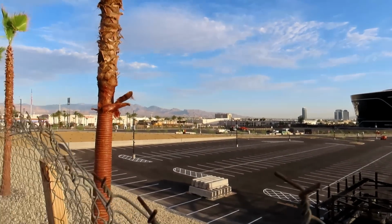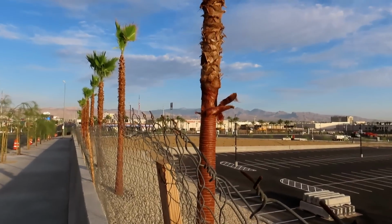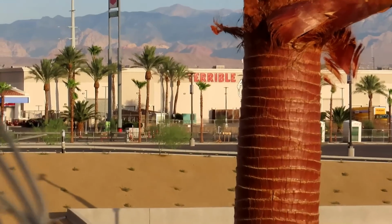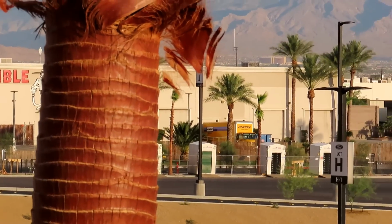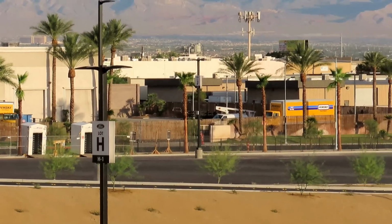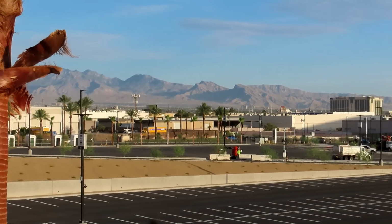We got down this way here, this is on the very corner by Hacienda, or not Hacienda, but Russell and Polaris. That's lot J. They got everything cleared out down there, so they should be getting ready to seal it and stripe that area also.